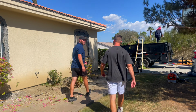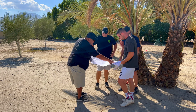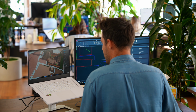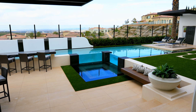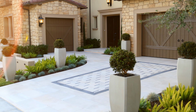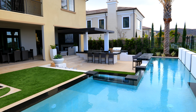And that's possible when you work with an expert team that understands the architecture of your home, your geographic location, how to incorporate the right materials and make sure that everything flows perfectly together. And that's how you end up with a yard that stands the test of time instead of one that looks dated and worn within a couple years. This yard was built over 5 years ago, and it looks like they could have finished construction yesterday.